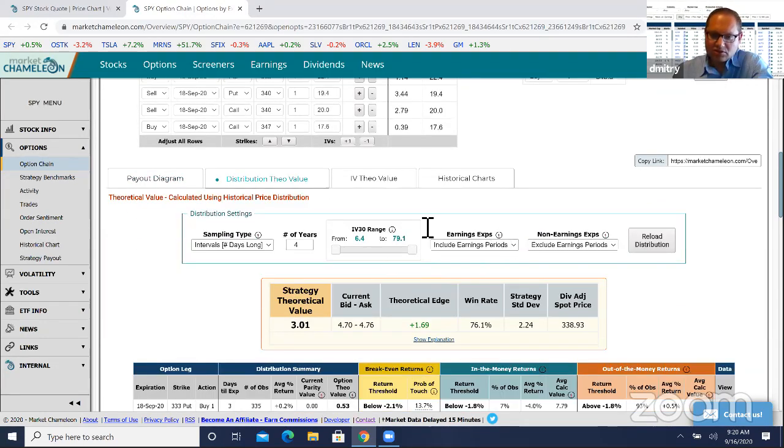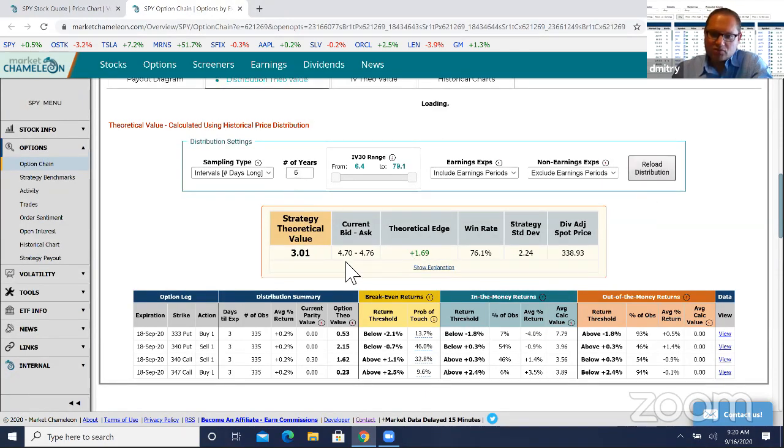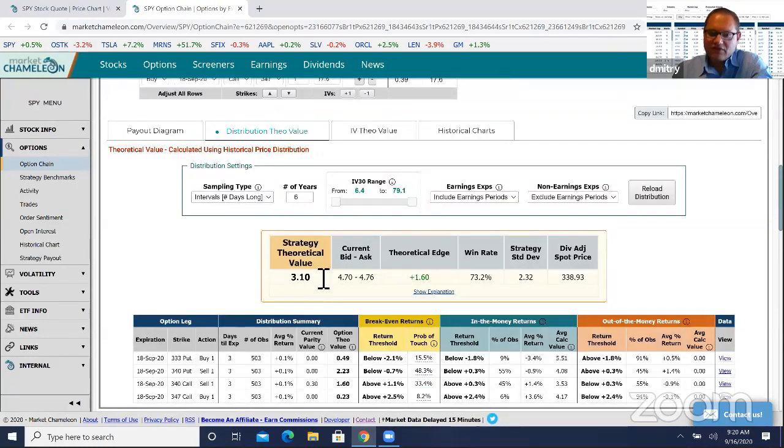So these are the theoretical values based on 4 years of data. Let's take it up to 6 years of data. I'm going to refresh it. So based on 3 years of data, the end value of this spread is $3.10. Right now it's 470 bid, 476 ask. So if you're selling at 470, that's selling at $1.60 above that theoretical value or average end value. 73.2% of the time, the end value would have been below 470, resulting in a profit.